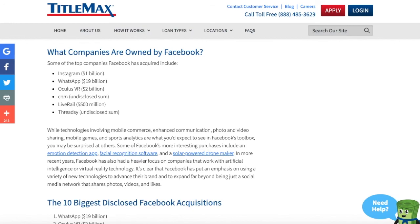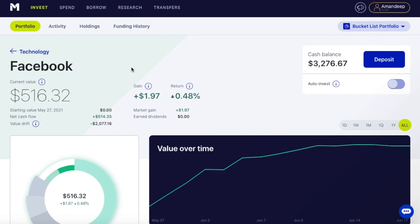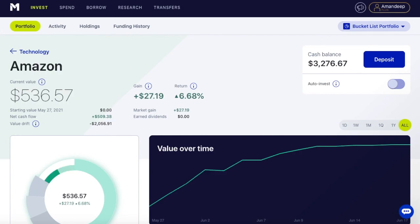So guys, this is going to be the 4th company on this list. I am going to be investing in this company pretty heavily throughout the remainder of this month. And now the 5th company here is another large cap company, and this is going to be Amazon.